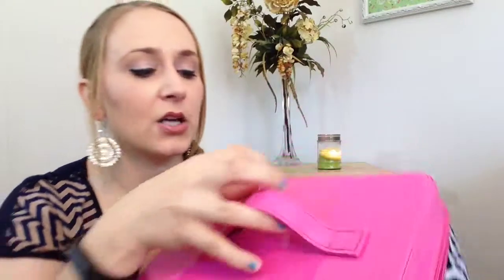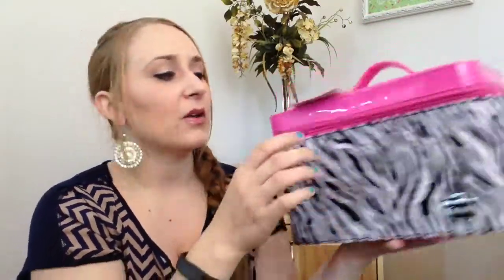Okay, the next item is one that I am super excited about. I've actually been seeing this talked about in Julep forums and groups on Facebook. This is something by Caboodles, and I got this for $8, and you can see that it still has the tags on it, so it has never been used. And it says here that it holds 24 bottles of nail polish.